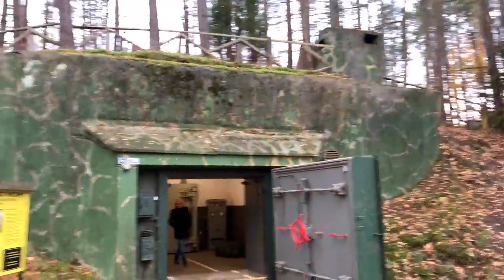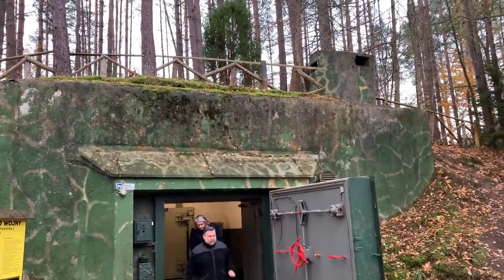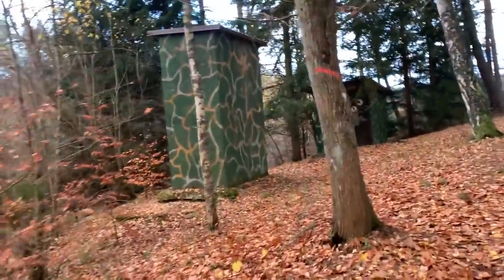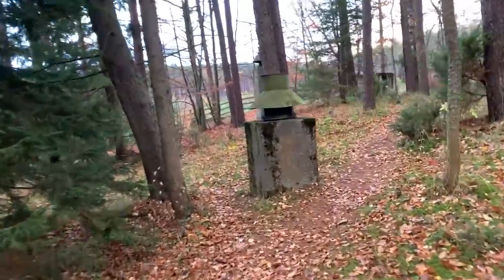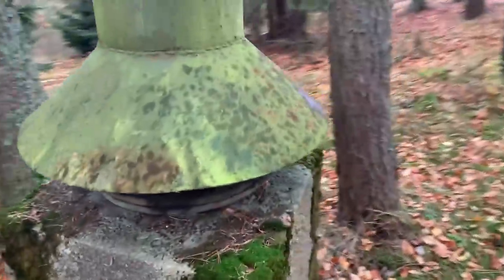What's that up there? Lookout tower? Oh yes, for the machine gun. The machine guns were up there? Yes. Let's see what's up on top of this thing. Okay, here's your air pipes. Over here. There's the other one, it's taller.